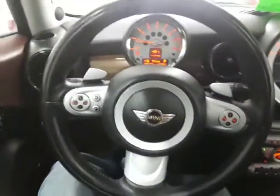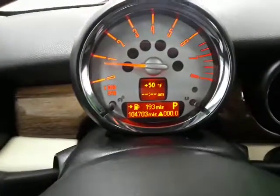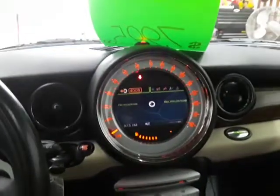There's your gear selector. These are your controls for the screen up there. Armrest. It's also got the paddle shifters up here, so you can shift it manual if you want to. Really nice car on the inside.